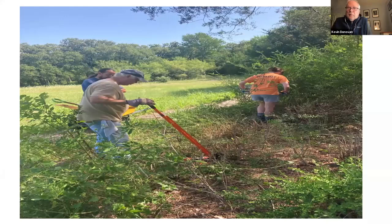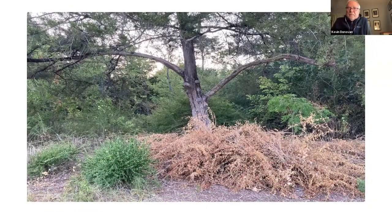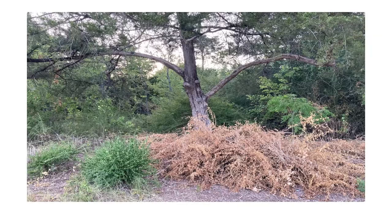We also pulled a lot of privet in 2023. There's some of our fearless volunteers battling privet. Next. Another volunteer battling privet. Next. And here's a pile of privet that we leave out as a warning to any other privet who may be thinking about growing around there. This is what will happen to you if you grow in our park. How effective is that? Not very effective. Next.